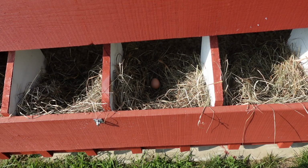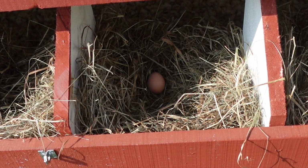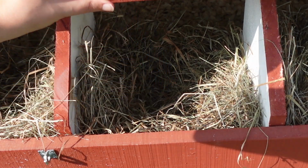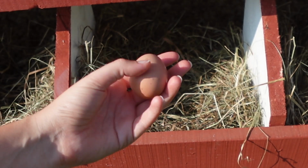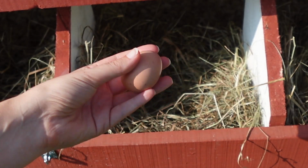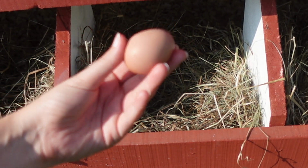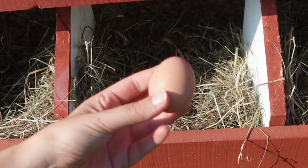Alright guys, so it looks like we did get another egg. So this is giving us about an every other day kind of time frame on these eggs. So I'm pretty sure, again, we only have 1 hen that's laying, so it makes sense that we're getting these every other day because it's our Americana, which I do have some questions about.